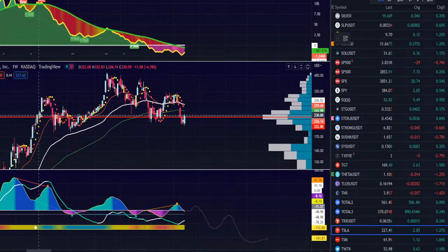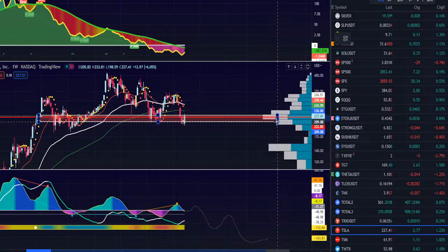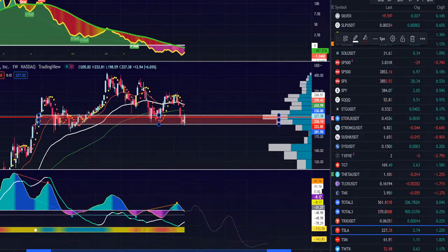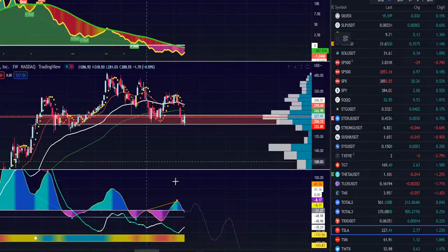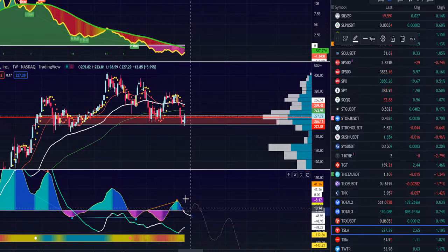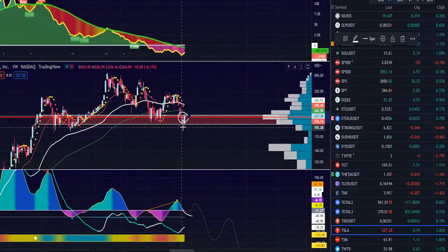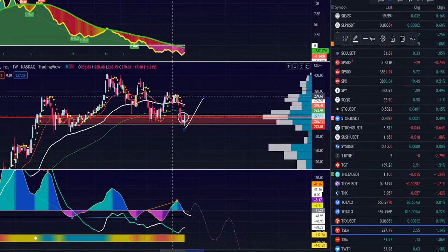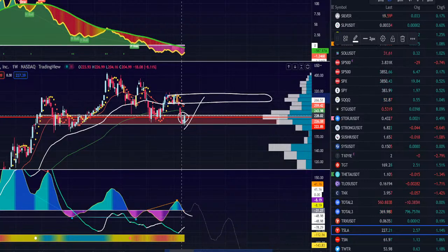Why? Because it's testing here. It's not breaking. It's testing again the area of supply and demand. Between 200 and 215 is the area of demand, and also the momentum on the weekly chart is getting better for Tesla. So you see Tesla holding this area, around $200, for at least 2 months. For example, in January, and you will see Tesla maybe testing 300 in Q1 2023.